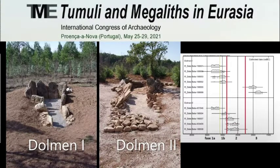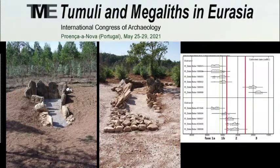So, the Rego de Murta megalithic complex is composed of a set of diversified monuments, even within elements of the same structural type. We're just going to talk about these two dolmens, Dolmen 1 and Dolmen 2, but like I said, there are 14 different dolmens, a lot of menhirs and other atypical structures. This diversity is also visible in the depositional context recorded during the occupation period.